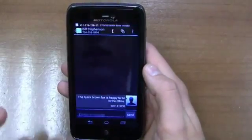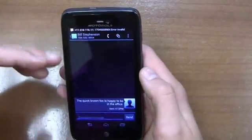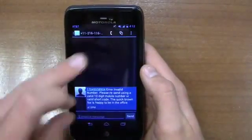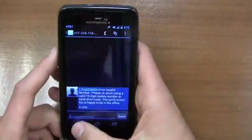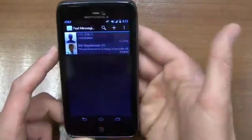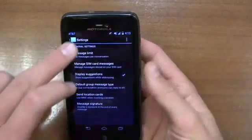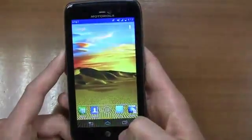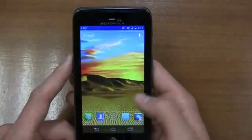But again, you can see just the way that this looks. Back to the contacts here, or within text messaging that is, and you can see it looks a lot like stock Ice Cream Sandwich. They've really done a good job of preserving the stock look and feel. And again, when I go into settings, for example, very similar to what you would expect from the Galaxy Nexus. No real differences to the look and feel. And of course, recent applications, I already showed you that.